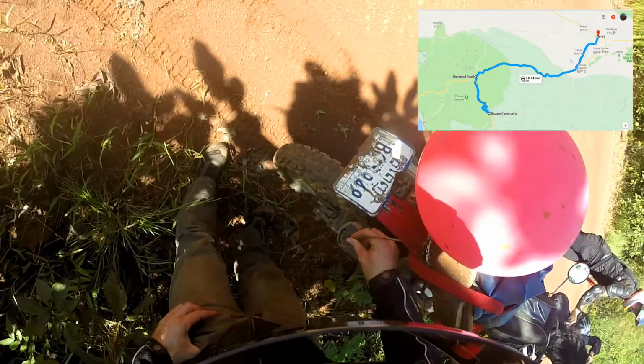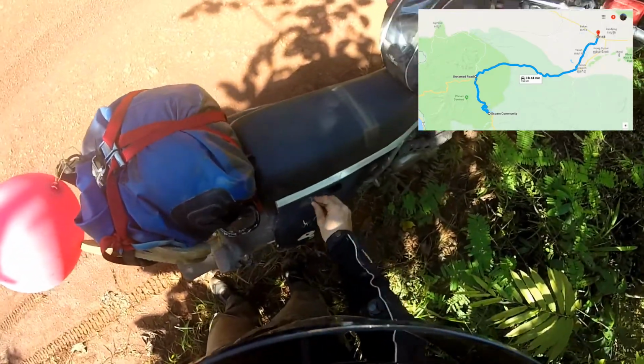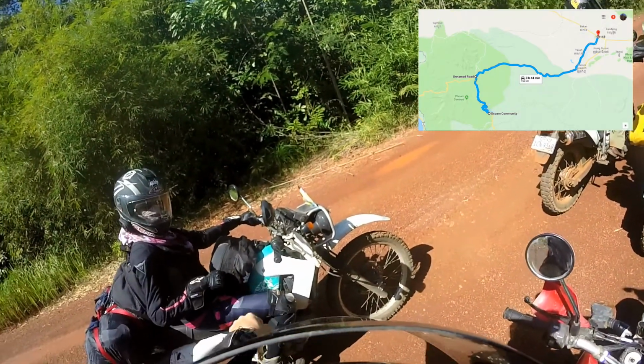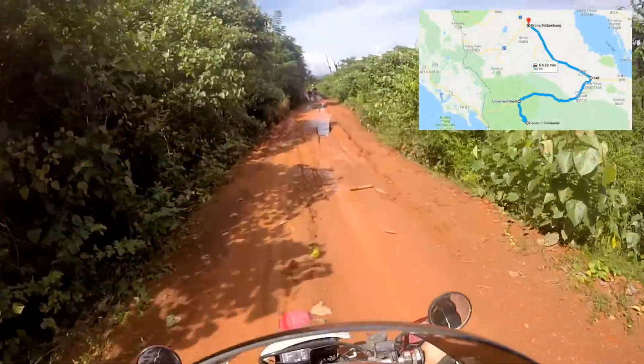So this is the backup, which is go to Permaui and then go to the east there to Persat, and from Persat, then you'll head north to Battambang. This is kind of the timeline that I give myself. I try to leave around 8 to 9 o'clock, at the latest 9 o'clock.